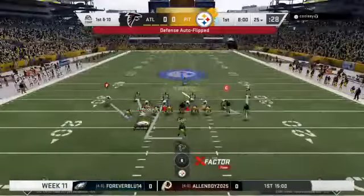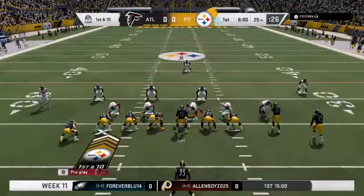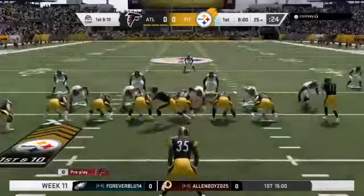Line 20. Hey, that's track. That's track. Check the back. Ric Flair.